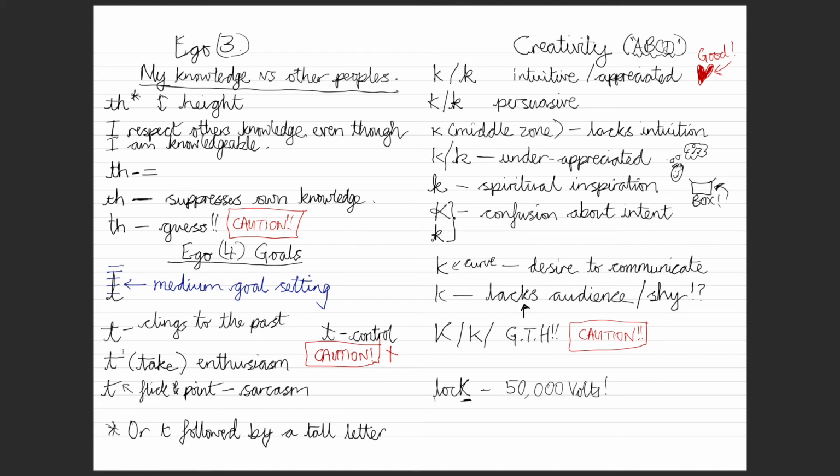Where the T-bar goes backwards, that's clinging to the past. The goals I set are basically based on how I achieved last week or 10 years ago. And particularly if your T-bar is low and your T is much smaller than your tall letters, that could be an issue.